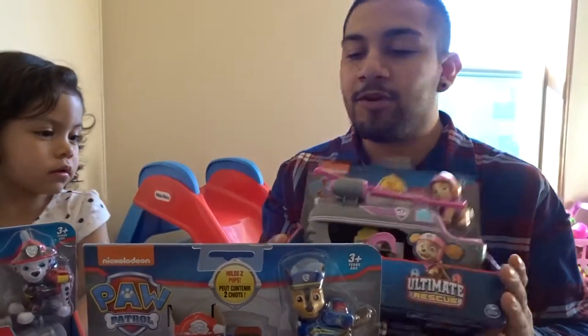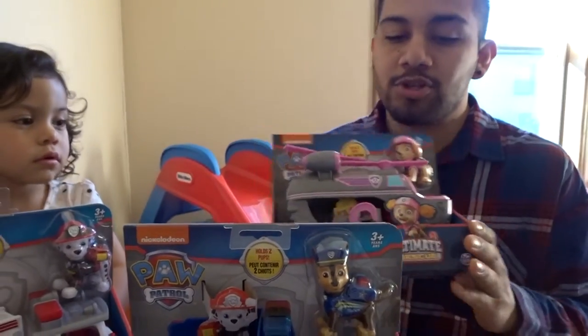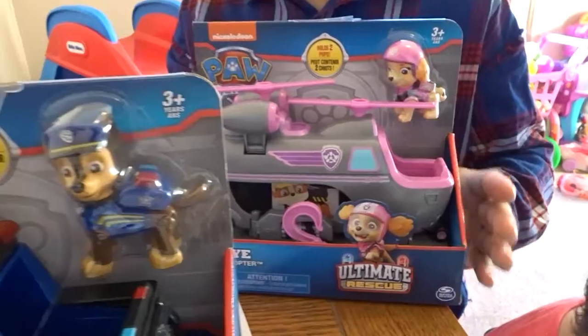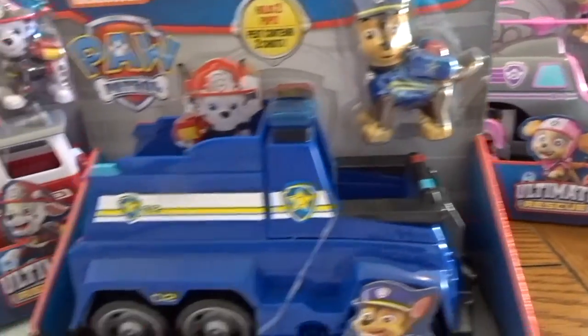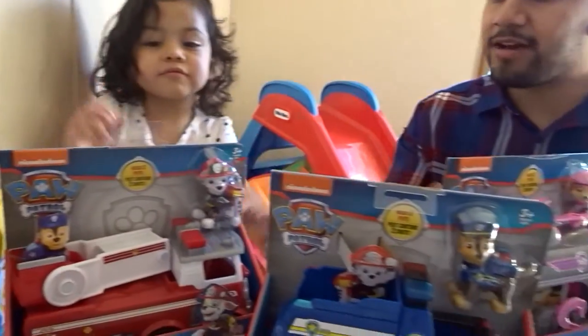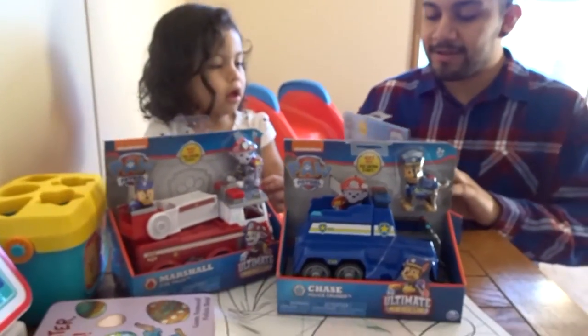So we're going to be reviewing these toys, Paw Patrol Ultimate Rescue. We're going to be reviewing them and opening them and playing with them at the same time. So let's get to it, right? Okay, you open that one and I'll open this one, right?